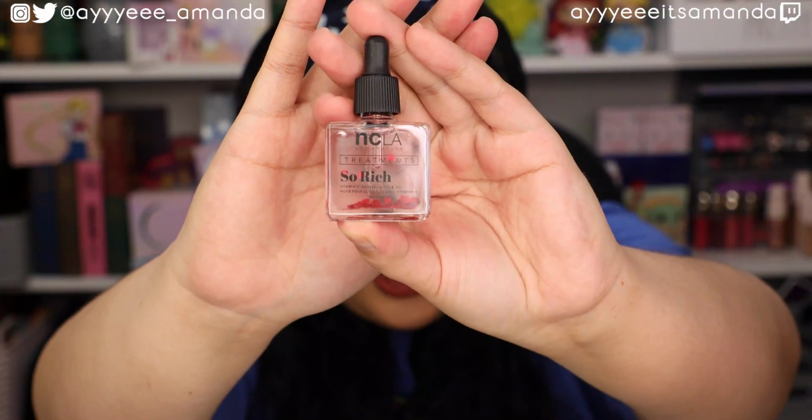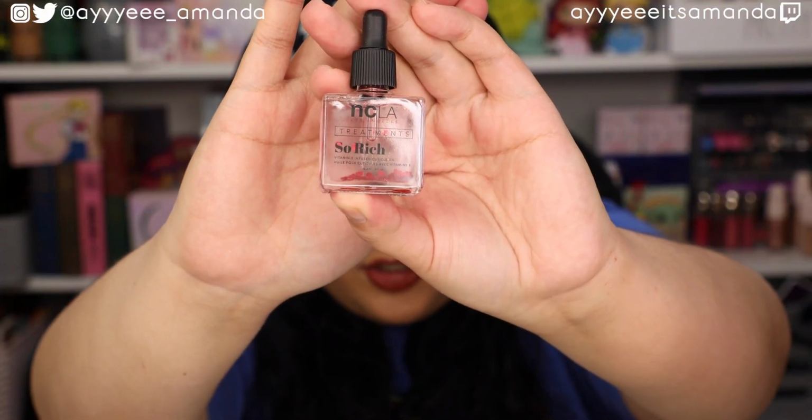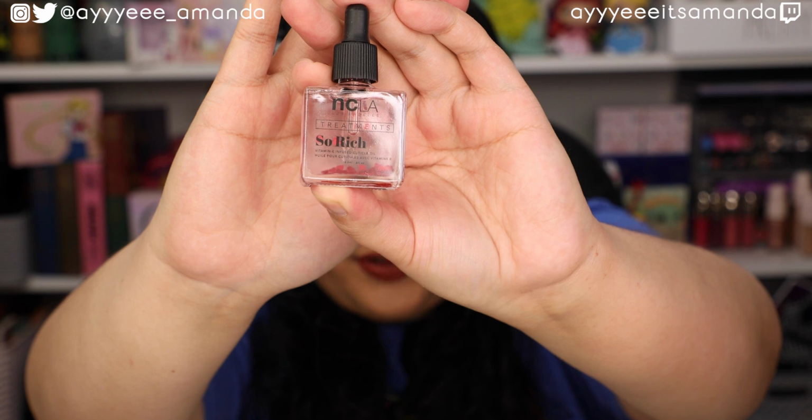And then the last product is by NCLA Beauty. This is the So Rich Love Potion and it retails for $18. It is a limited edition Valentine's Day cuticle oil. Love the little hearts in here. The cult favorite So Rich formula contains safflower seed oil and vitamin E to hydrate and nourish your cuticles.